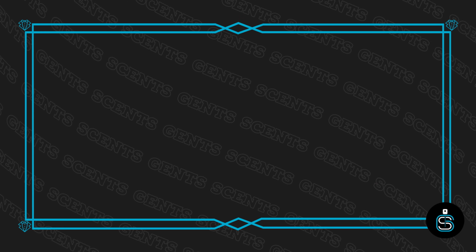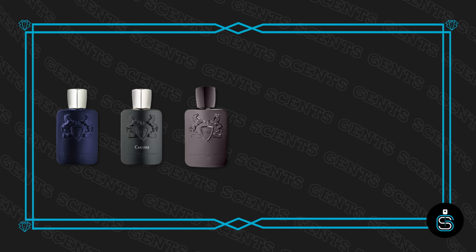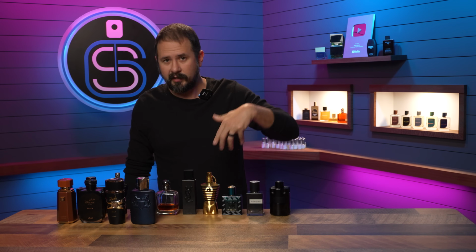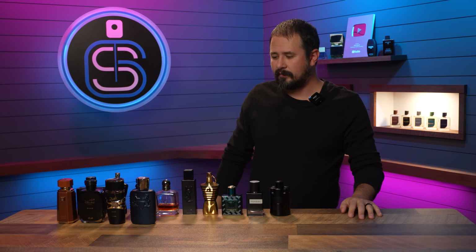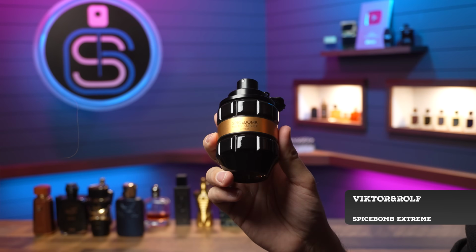So PDM, just across the board, the more popular ones, Layton, Carlisle, Harrod, Altair, Sedley, Percival, you know, the usual suspects. Those are best sellers at discounters, especially when they're actually discounted. That happens a lot on Fragrance Buy, actually. They'll get in Parfums de Marly and they'll put them up for a discounted rate and they sell out. So a lot of times when you look at Fragrance Buy and you look at Parfums de Marly fragrances, it'll be like sold out, sold out, sold out, sold out. That's why. Also selling really well, Spice Bomb Extreme.